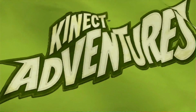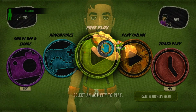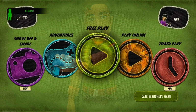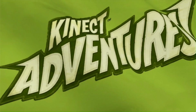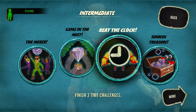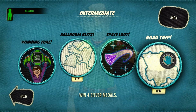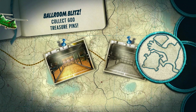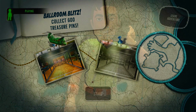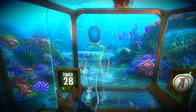Once you get to the menu after going through River Rush, you'll see options like time challenges, free play, online play, and adventure mode. Adventure mode is the main part of Kinect Adventures. It has a basic pseudo story where it just sets you up to collect badges by playing mini games. The story mode is really basic, but it does a good job of just giving you a casual introduction to the game's different experiences. One of the mini games you'll play is called 20,000 Leaks.